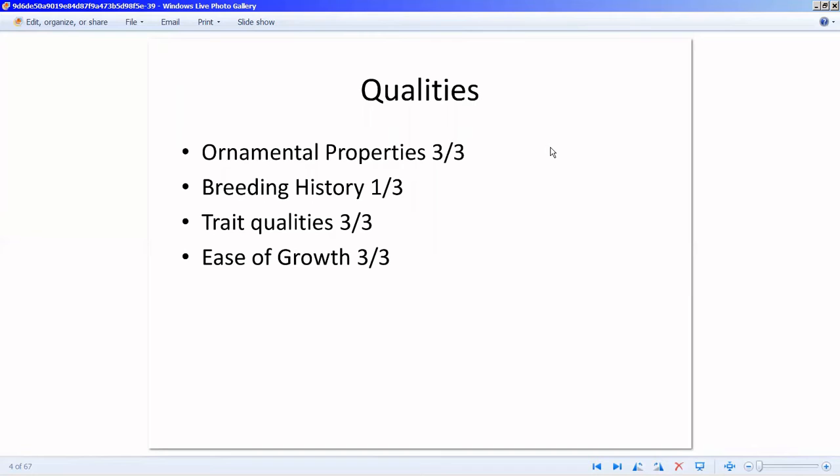Although in hindsight, I would probably give it a 2 out of 3 with the information I have now, so please ignore the screenshot, I guess. For breeding history, I give it a 1 out of 3 because people at least attempted to breed with it. And for ornamental properties and trait qualities, I'll give it a 3 out of 3 for each one, for a total of 9 out of 3.